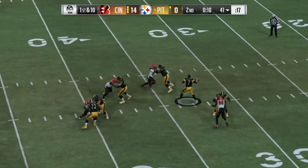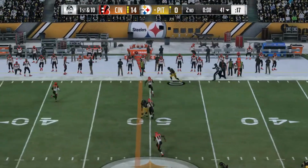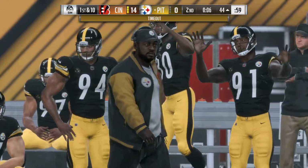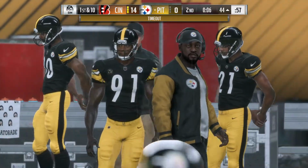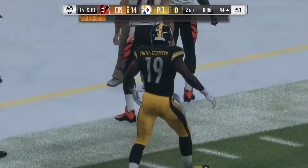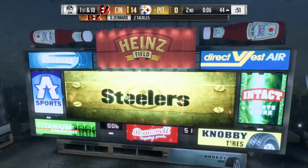Here's Roethlisberger to throw. Open man right side is Smith-Schuster, complete. And taking it across midfield and inside the 45. And offensively, they'll take the timeout with 6 seconds left in the second quarter.